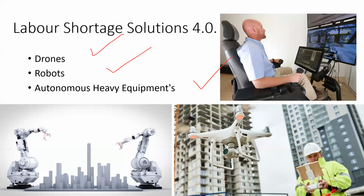Drones are also being used to tackle more dangerous jobs like bridge and building inspection. This won't eliminate the need for workers, but it will mean that workers will need to be trained on how to use the technology to perform these tasks.